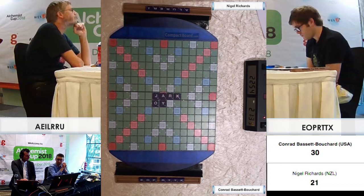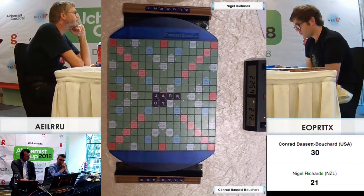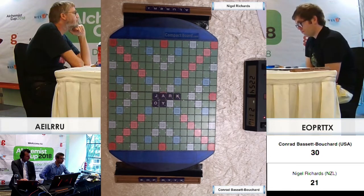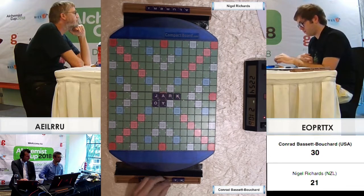I'm tempted to play something like TEXT with the rack that Conrad has at the moment to completely box up the board. I noticed Nigel tends to just default to creating boxes early on. Sometimes I like to play along with him. I think OXTER is probably the standout play too. OXTER for 44. Well, if you want to get scoring about it, I suppose that's an option.